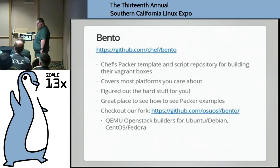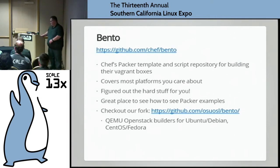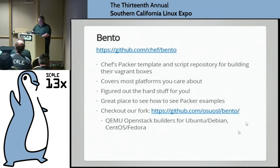So, Bento. It's a project out of Chef, and basically, how many of you use Chef in here? A lot of you. How many of you use Test Kitchen with Chef? Okay. Anytime you download a VM image from Test Kitchen, it's used from Bento. Bento is basically a Git repository full of Packer templates, scripts, and other tools for building images for a lot of different operating systems. And let me go to that website real quick, and I'll just give you an example of what it looks like.